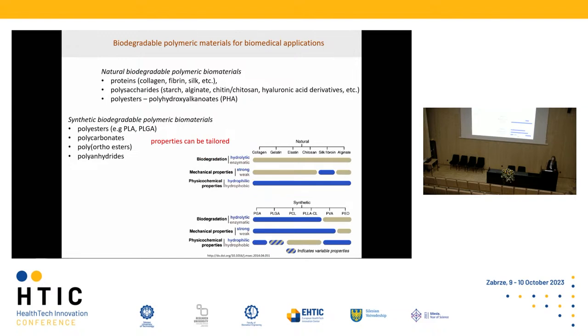There are some differences between natural and synthetic materials. Natural materials have rather weak mechanical properties. Synthetic ones can have very weak or also very good mechanical properties. It depends on the polymer. Natural materials are also hydrophilic, and thus they degrade quite fast, and synthetic polymers can be hydrophilic or hydrophobic. It also depends.